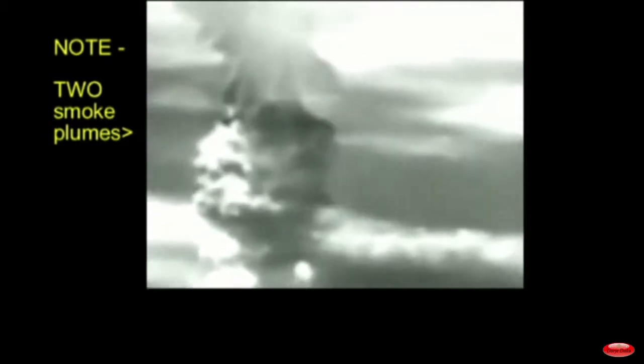You're thinking, what about Hiroshima? Is that Hiroshima? Is that Hiroshima? That looks like Hiroshima, but it looks like it's been carpet bombed.